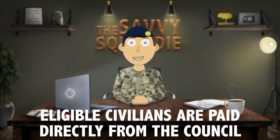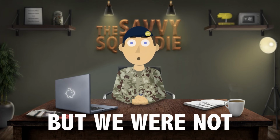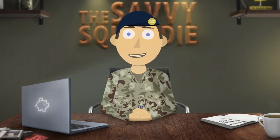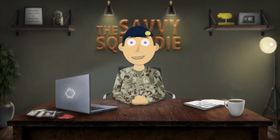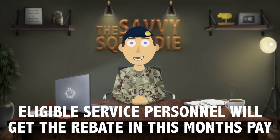Eligible civilians were paid directly by the council, but as we do not pay the council directly, we were not going to get it from them, and it has taken a few months for the MOD to sort this out. But finally, there is a solution. So, to ensure that service personnel are not disadvantaged due to their service, those people who are eligible will also be paid £150 in this month's payroll.